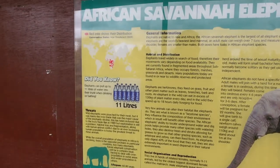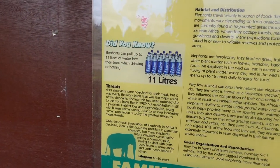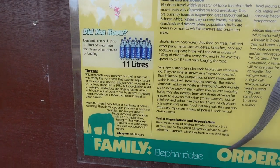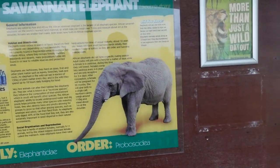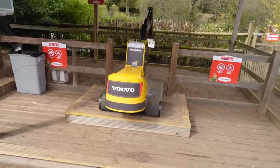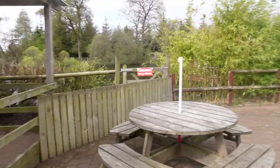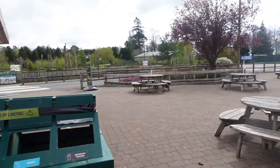Just in case you're wondering how much water an elephant drinks, an elephant can pull up to 11 litres of water into the trunk when drinking or bathing. Wow. Little diggers you can play on, £2 a shot, you can dig some sand. Lots of outdoor seating. Bar that's closed just now, but I'm sure it'll be open when everything's up and running again.